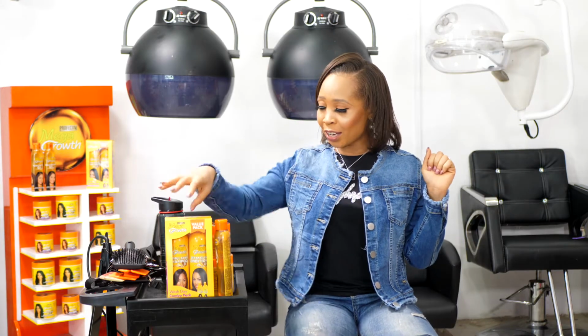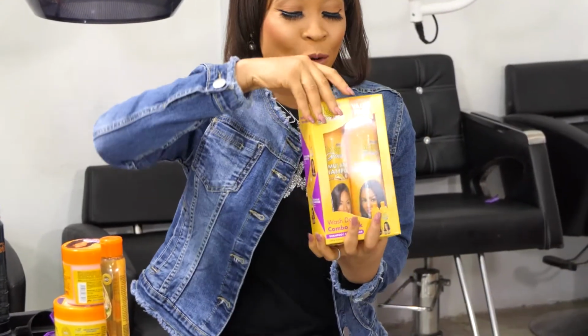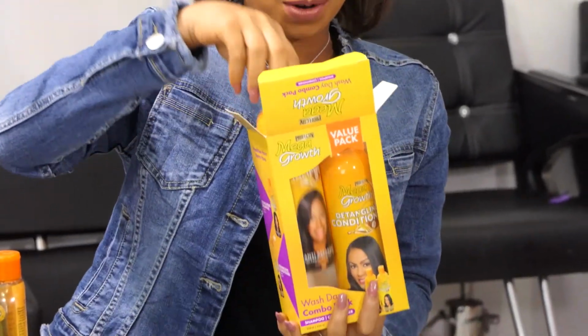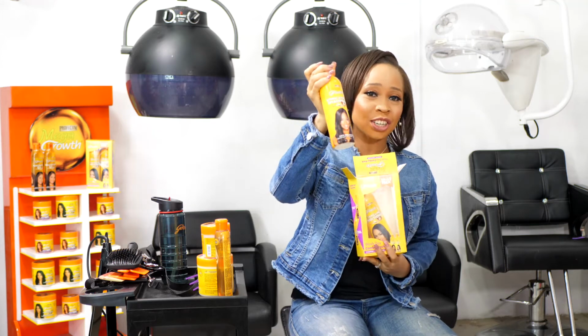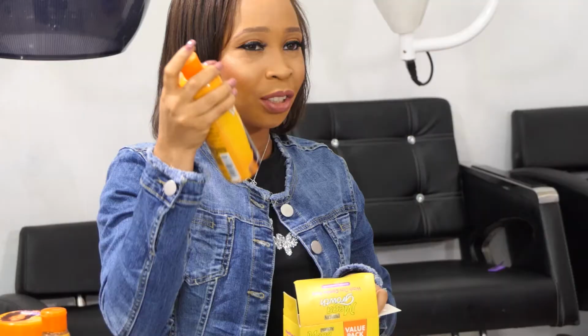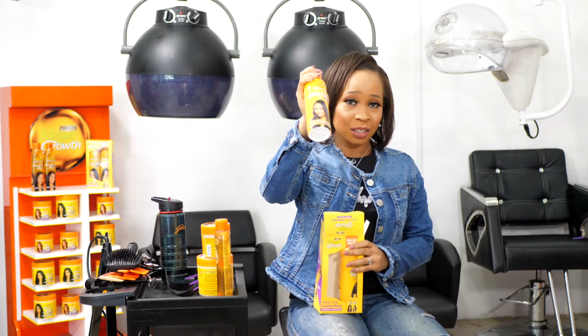So to clean your hair, you need to use this. Guys, this is the Wash Day Combo Pack by MegaGrowth Nigeria. This is a stimulating shampoo, and this is what I use to wash my hair because it helps take off all the oils, the dirt, product build up, and it infuses moisture into the hair. It's like a conditioning shampoo, it cleanses and helps manage the hair condition. And here I have the Detangling Conditioner. So that takes me to the next point, which is to strengthen your hair.